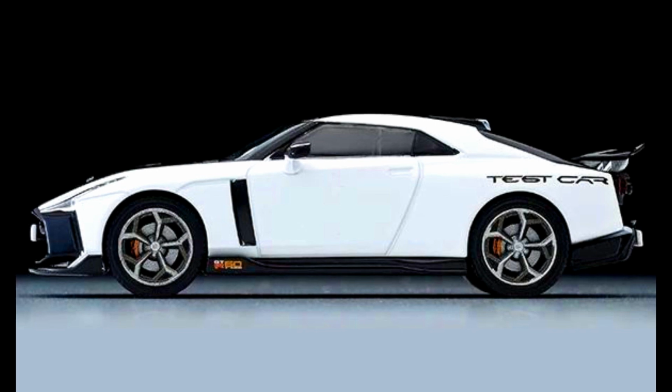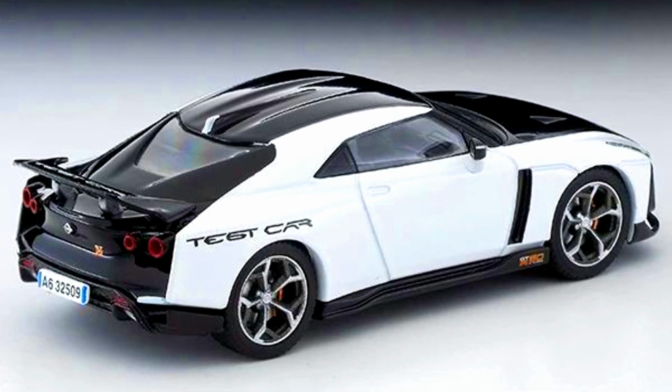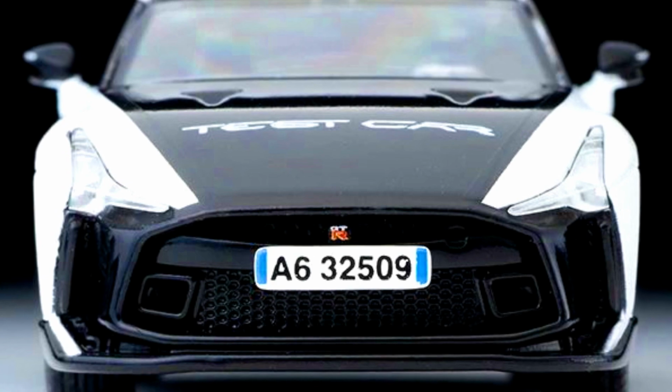Color of the car, white and black. Material made in diecast. Release date is April 2023. This car has a moving spoiler and beautiful rims.